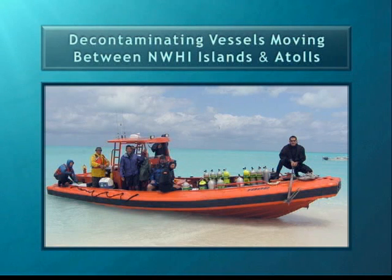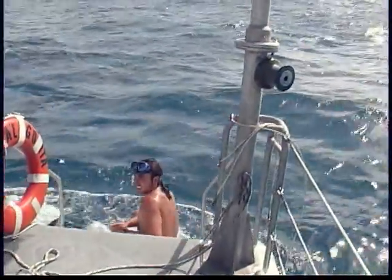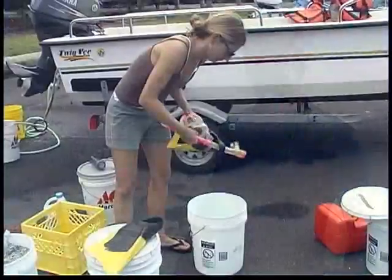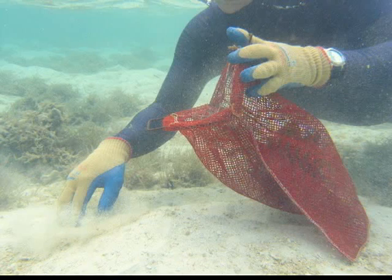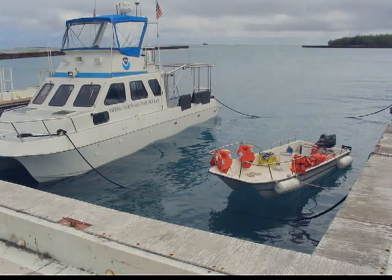Vessels moving between Northwestern Hawaiian Islands. These protocols are intended to prevent disease and alien species from being transferred between islands. Soak snorkel and scuba gear in a 10% bleach solution. Soak sampling equipment for 24 hours in a 10% bleach solution. Vessels docked at Midway Atoll for extended periods of time will begin to foul. The hull should be cleaned before traveling to other Northwestern Hawaiian Islands.